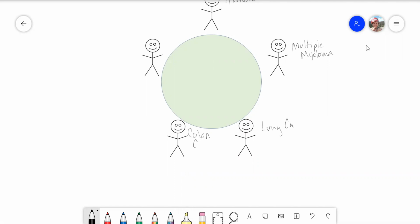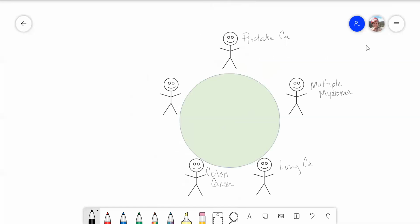Oops, I erased it. That was weird. Okay, so we've got prostate, multiple myeloma, lung cancer, colon cancer, and our final patient is gonna have, I don't know, skin cancer. Actually, never mind. I'm not going to give them skin cancer because that's boring. That's an easy one. We're going to give them a glioblastoma. Bad day for this guy.